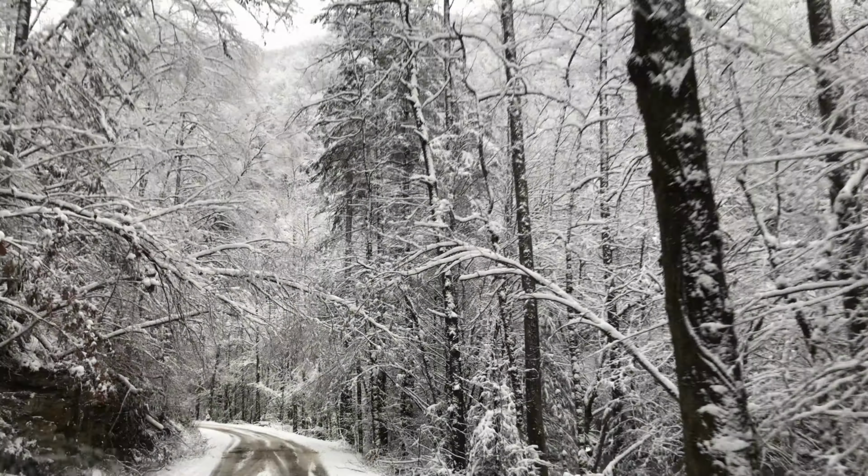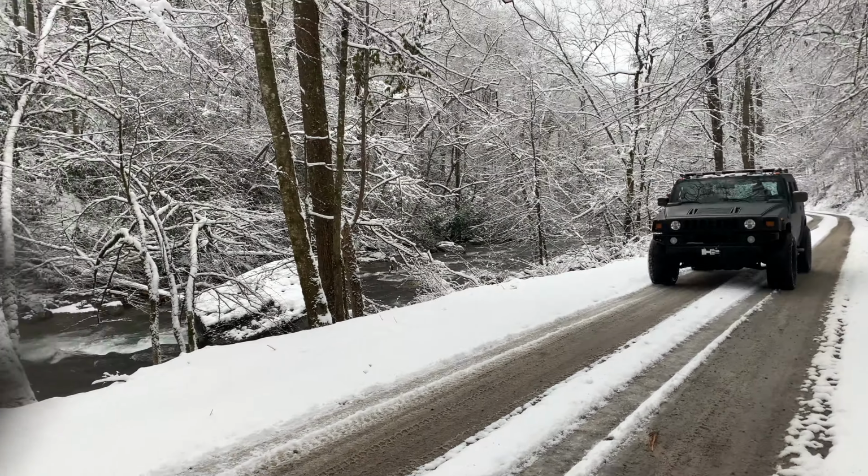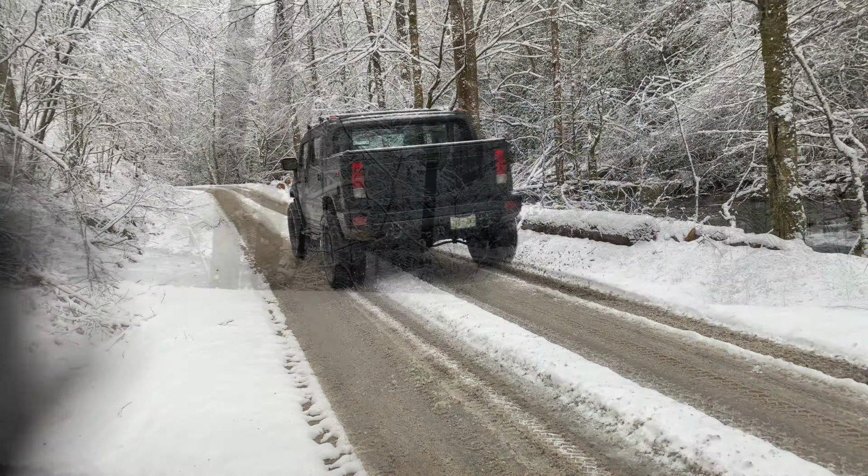Probably one of the most asked questions we get is, what is the setup as far as our wheels? Are we running a lift? And if so, what is it? Well, my Hummer came with originally a 3-inch lift, and we run 38 by 13.50 R24 Arturo Trail Blade tires.